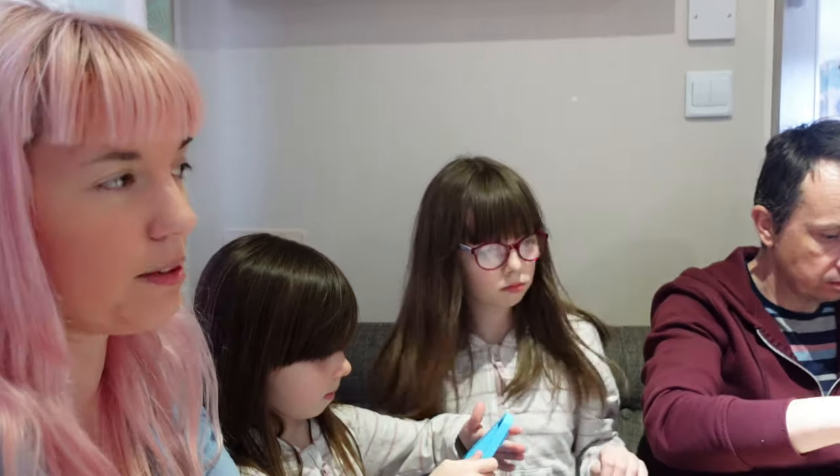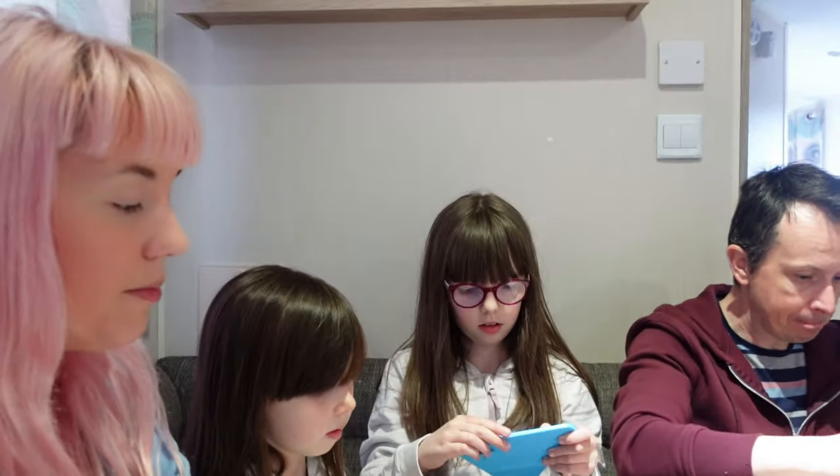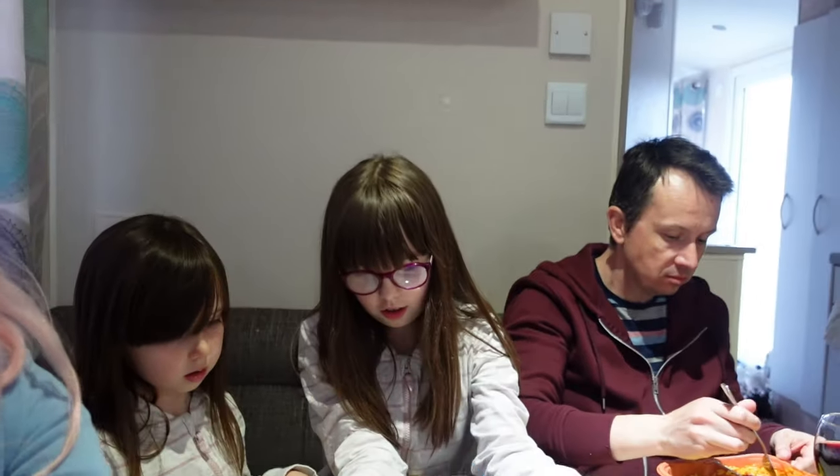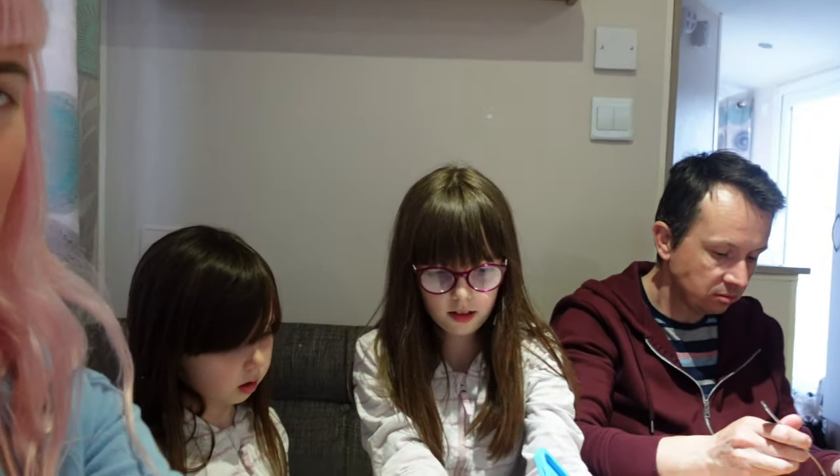So we're back at the caravan now because the entertainment that's on tonight is not suited to us really. So we're just going to settle in the caravan and play a game of Tenable, which we got at the charity shop. Yeah, bargain, £2.50 charity shop find.